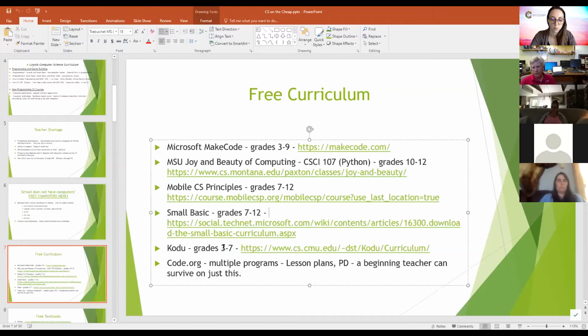Kodu. I got 3 through 7. You could probably do this down to smart kindergartners. But this right here, there's a nice little how to run Kodu. Whole curriculum. And code.org, they're going to study stuff, but they have some free curriculums on there also. I've used a couple of theirs just to fiddle with them, and they're pretty good. 5 years ago, code.org was horrible, and now they've got some actually really good writers, and they've made some really good stuff. But you don't have to write your curriculum from scratch. It's all there. Something's available out there.